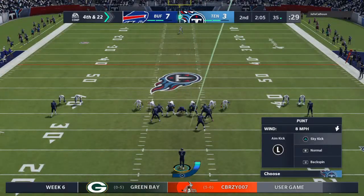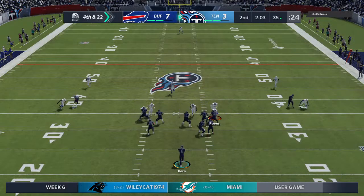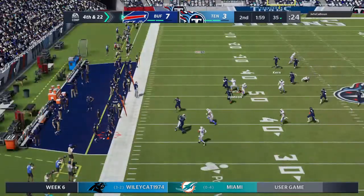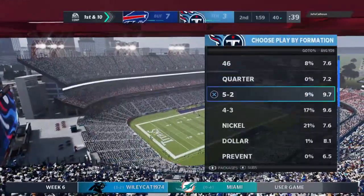On 4th down, here's Brett Kern to punt the football away. Back deep, Jarvis Landry. Oh, this is off the side of his foot. 2nd quarter action with 1:59 remaining.